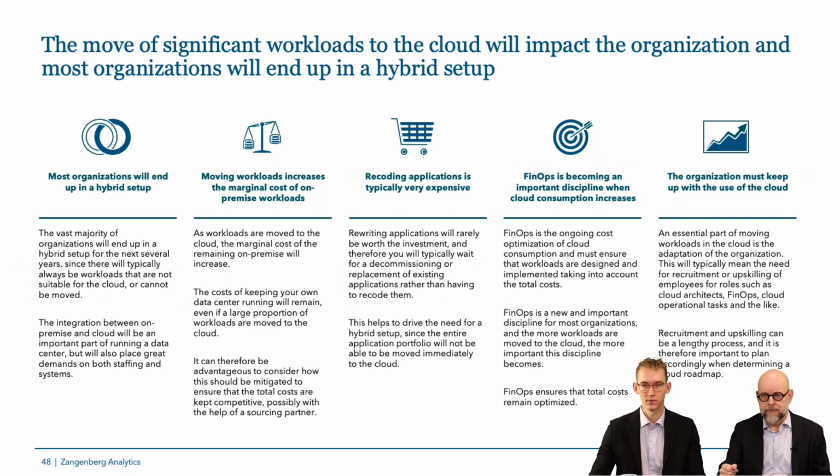If you have your on-prem on your own premises, then moving to the cloud will actually add to what we call the marginal cost of on-premise. So the smaller your own footprint becomes, the larger the price per server, per gigabyte, and so on, which will lead many clients at some point to want to move the remaining part of their on-prem to an outsourcer.